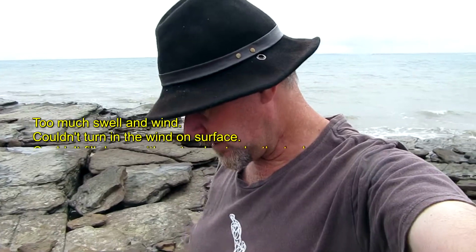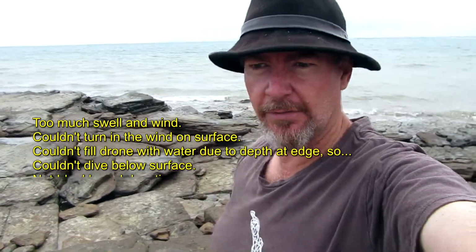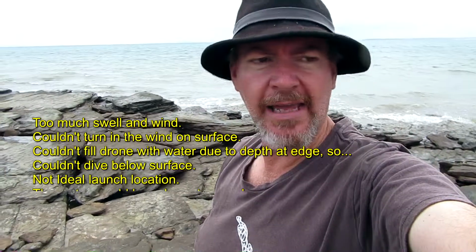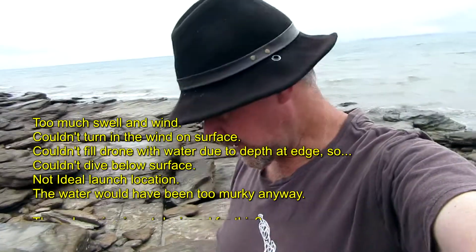So this $3,000 drone, look at spending $15,000 probably. I don't know. If you want to have access to anything decent, I thought I could go off the rocks, but it looks like all my accessibility, unless I can find a friend with a boat, is over. I don't know what I'm going to do.